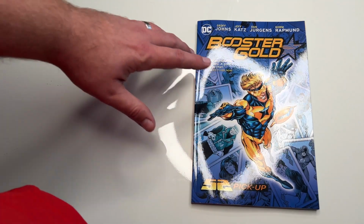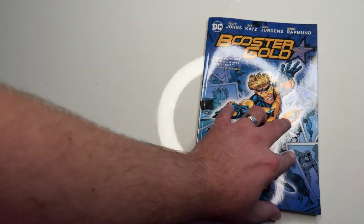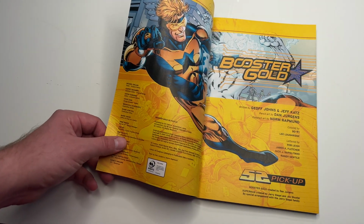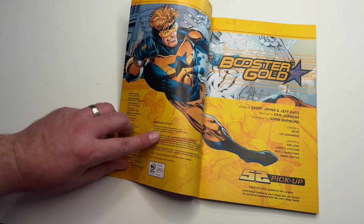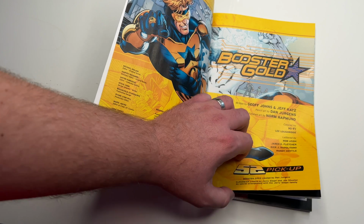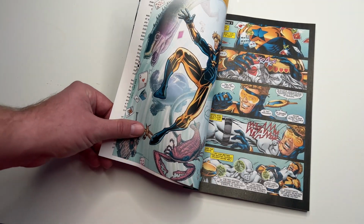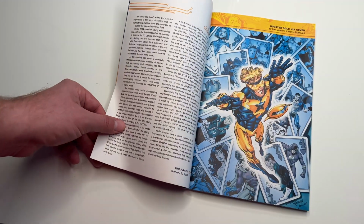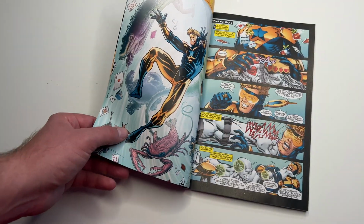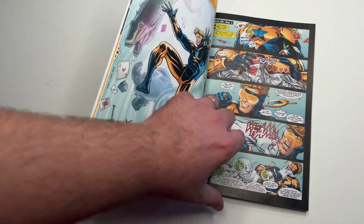Again, this came out over 10 years ago, after 52, so you're talking 2007, 2008, that time frame. There you go. Yeah, copyright 2007, 2008. Awesome. Nailed it. Colors by Hi-Fi, who I think usually colored Dan Jurgens. So you get a little introduction here, and it's got some dual covers for the first two issues with Art Adams doing the 1B cover.